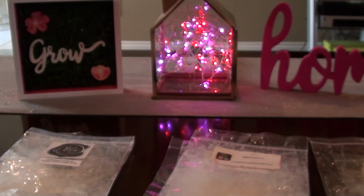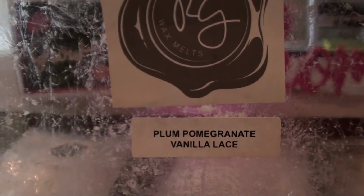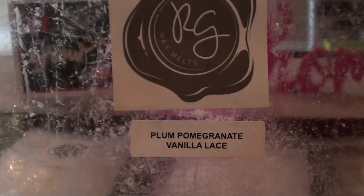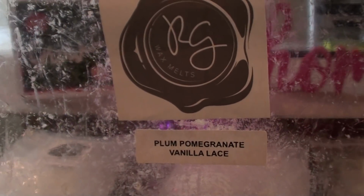This one is a total surprise. I remember when I was buying this one, I told my friend Candy, I really want your D-stash, but I just don't know if I'm gonna like this scent, because I don't like plum, I don't like pomegranate, but I do like vanilla lace. So I was like, well, it's half a loaf. I went through this so fast. I loved this scent. This scent was not what you would expect.